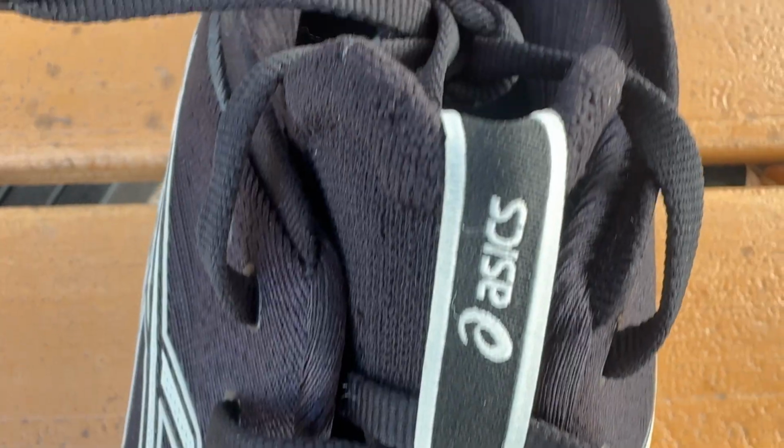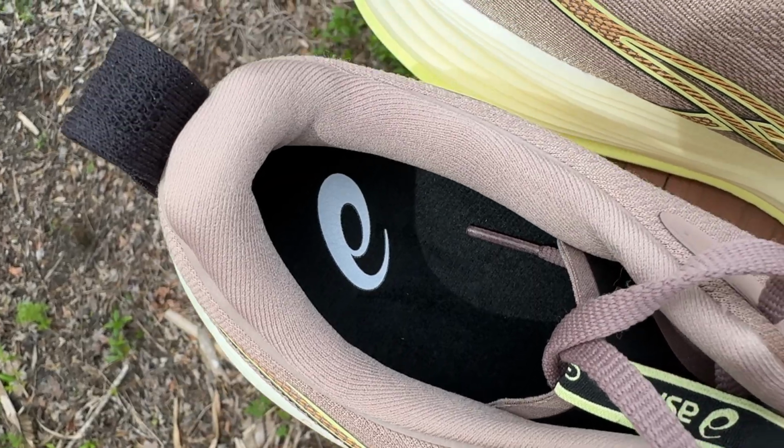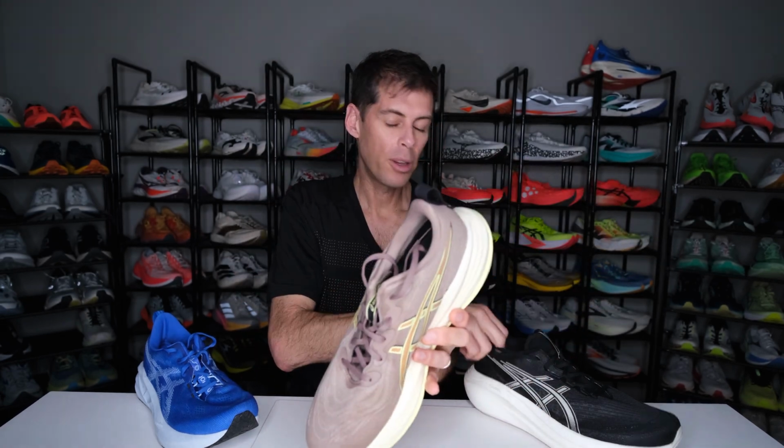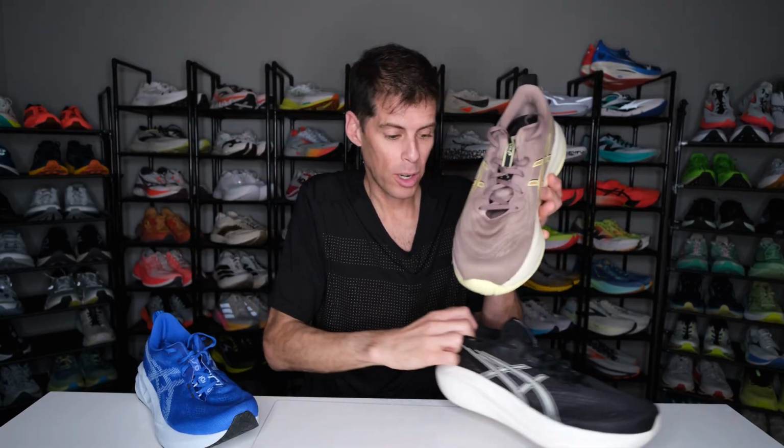Now, let's just move on to the heel collar on the Cumulus 27, and you can see, yeah, there's a lot of padding here. Now, while it is still quite thick around the heel collar, it is not quite as thick as that of the Nimbus. And I would say that is just because of the step down in quality. Now, when I'm saying it's a step down in quality, I don't think it's something that you're going to notice when you're on the run. So I don't want you to think that you're buying an inferior product. And it's really only when you compare the two that you see how much of a higher quality the Nimbus is. But we'll continue with the Cumulus.